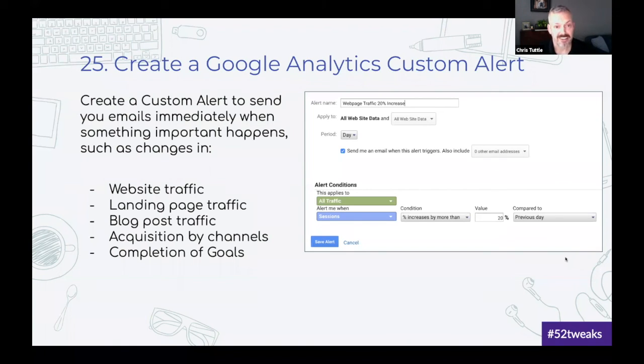Tweak number 25, create a Google Analytics custom alert. So Google Analytics tracks all this amazing stuff, but most of us aren't really going in there on a regular basis and looking at it. Hopefully we're looking at it at least monthly, measuring what's working, what's not, but I also know that that's hard for a lot of us to keep up with and do.